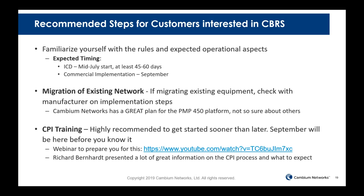CPI, I didn't spend a lot of time on this, but one of the requirements of CBRS is that it's put in place by a certified professional installer, or CPI. You will be required to have a CPI put in the equipment. And even to make the transition from existing Part 90 to Part 96, there will be involvement from a CPI. So it's highly recommended that you get started on that sooner rather than later. September's going to be here before you know it, and it probably behooves you to understand what's required of a CPI before September.